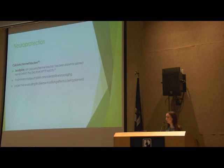MPTP, when given to humans or animals, induces a very severe Parkinson's-like state. And so, again, in animal studies, giving this medication prior to giving the MPTP toxin appears to protect them from developing Parkinson's. So there have been preliminary studies of the safety and tolerability of this medication in humans, but we've not had trial results from trials evaluating whether it actually modifies the disease or prevents progression of the disease or prevents onset of the disease in the first place. So that's up and coming.